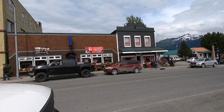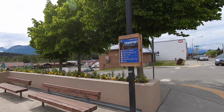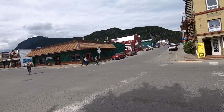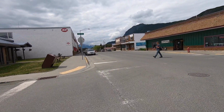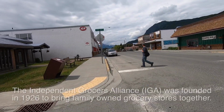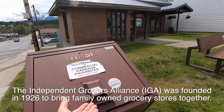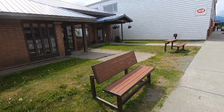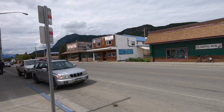The Rusty Compass Coffee House, the Fog Cutter, the Pool Tab Bar. Another one of these signs that lead you everywhere. Local, I'm assuming. The IGA, I don't know what that is. Of course, the trash can's here. You have to reach inside and push a little lever. Bear proof. Supposedly. The Alaskan liquor store, as opposed to one of the other kinds of liquor stores.